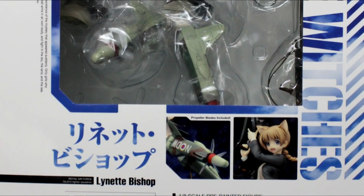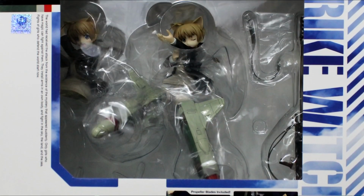Alright, and for the last one, this is a really big box. It is Lynette from Strike Witches.